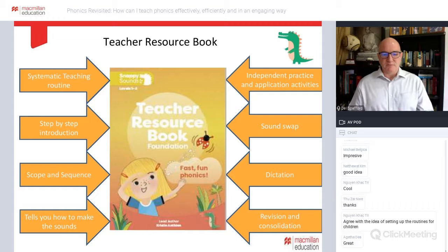We have independent activities or practice activities that you can photocopy. We have sound swap activities, which I'll talk about in a moment, but basically a way to get children to spell the words, and dictations, and obviously revision and consolidation. Now let's look in more detail at these two areas, the systematic teaching and the step-by-step instruction.